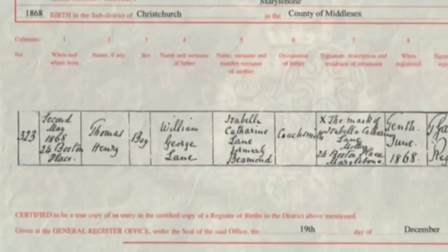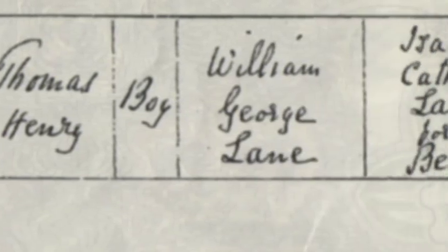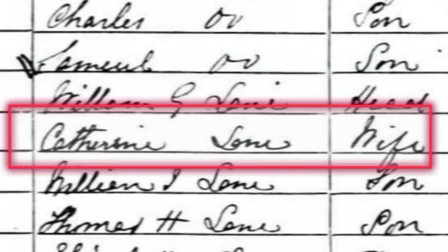Obtaining the birth certificate, my great-grandfather was born in 1868. His parents were William George Lane and Isabella Catherine Beaumont. Looking again at the 1881 census form shows a William G. Lane as the head, and Catherine Lane as his wife, giving confirmation that the information is correct.